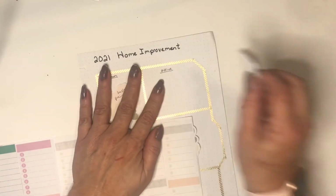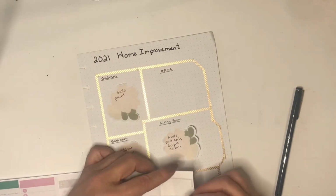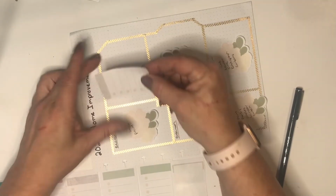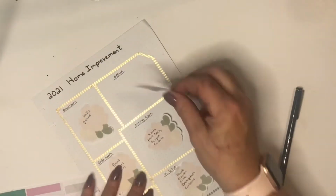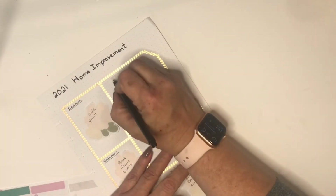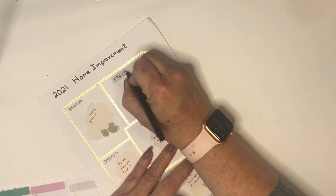So right now, in my office, the first thing I need to do is see, based on the space, because many of these are going to need to be trimmed down a little bit, but that's okay. I am not afraid to cut my stickers. So we're going to put this right here. And then I just grabbed my black pen. I'm going to put my office.